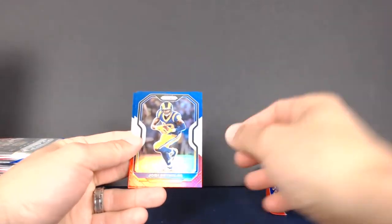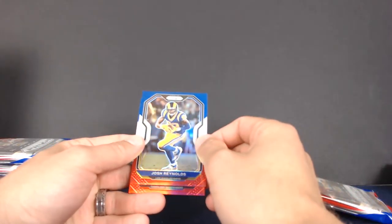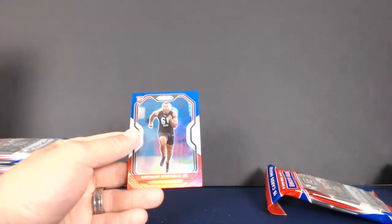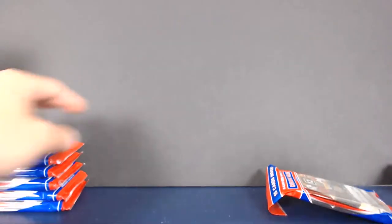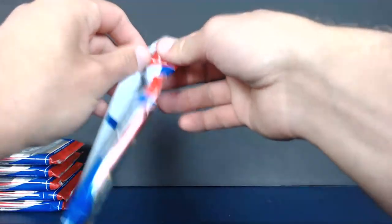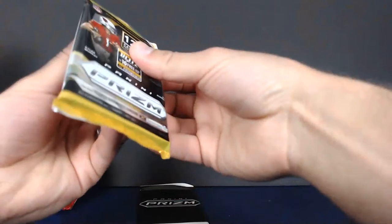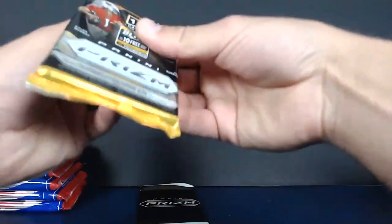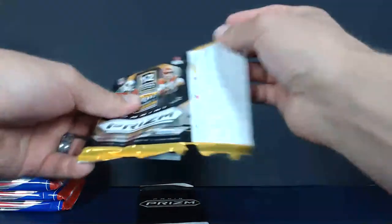Got Austin Hooper, Josh Reynolds, and we have a Buccaneer. It's going to be Tyler Johnson or Ke'Shawn Vaughn or Antoine Winfield. I forgot about him. Yeah, he's actually really, I like him better. Winfield on my team. I love my defensive player. Forgot about Antoine Winfield. He will forever be known as that finger wag in Tyreek's face.